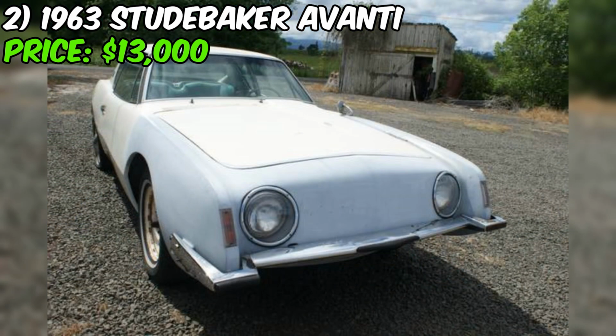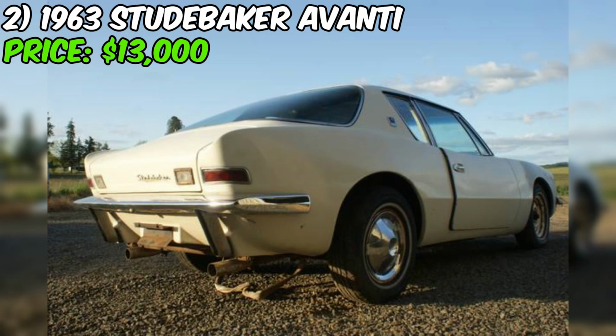Of course, as with any project car, there are some risks involved. These cars will need a lot of work to get them back on the road, and there's no guarantee that everything will go smoothly. You'll want to do your due diligence and inspect the cars thoroughly before making any final decisions.